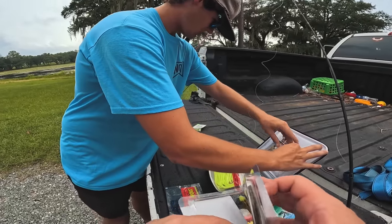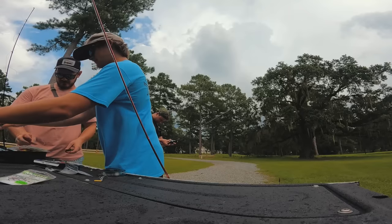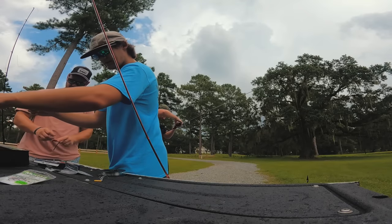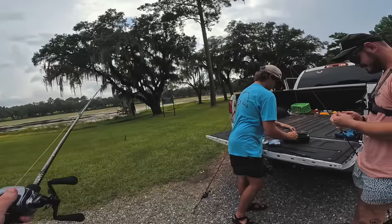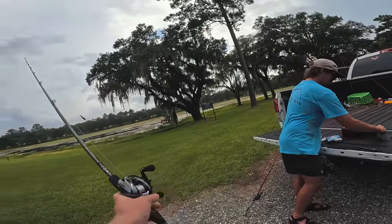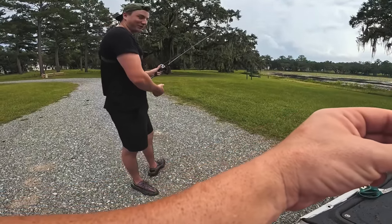I like the color on this too. It's got the chartreuse tip on it. Yeah, I did that earlier. I just did it on myself too. It's big in an uncomfy way in my hand. I'm gonna have to get used to this. It's a weird feeling for sure.